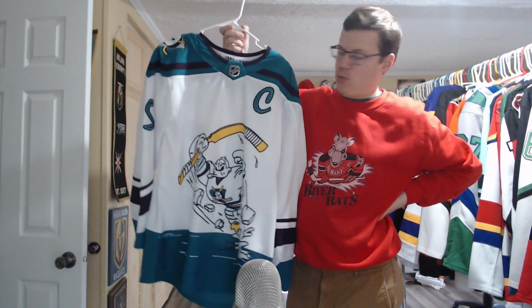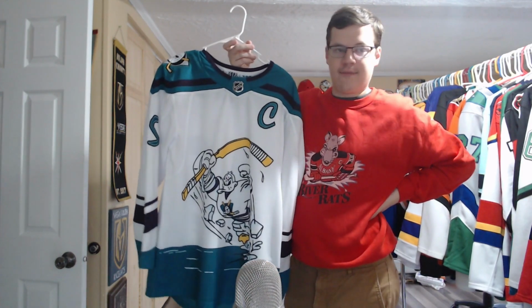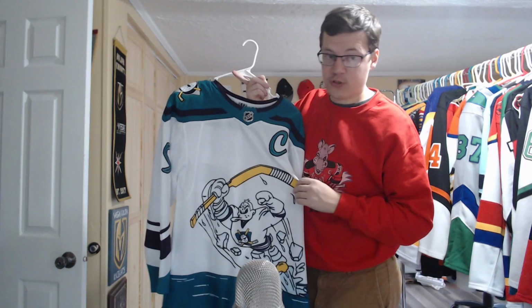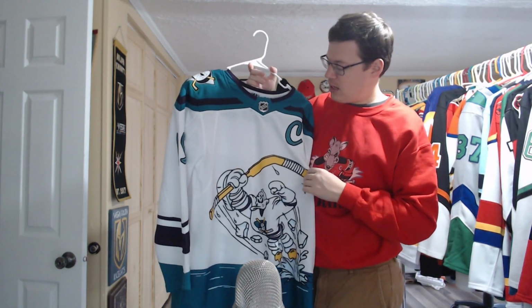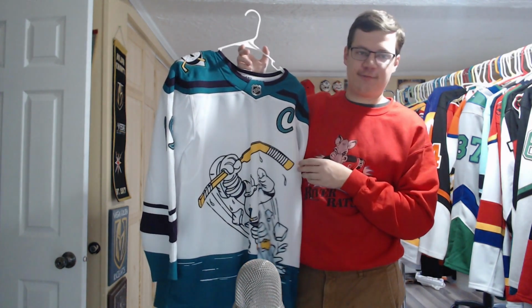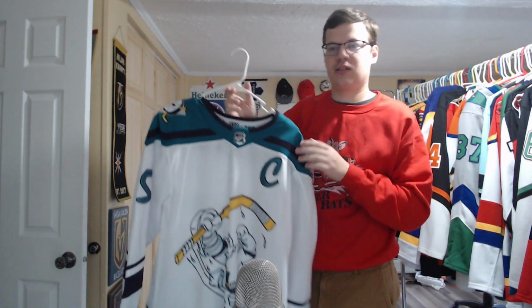The Ducks really decided to go back to the Wild Wing, and they'd never worn a white version of this again. It was reversed, so good on them for doing that. It's very gaudy. It's just so 90s. This is their 95 design. This is a Ryan Getzlaf.